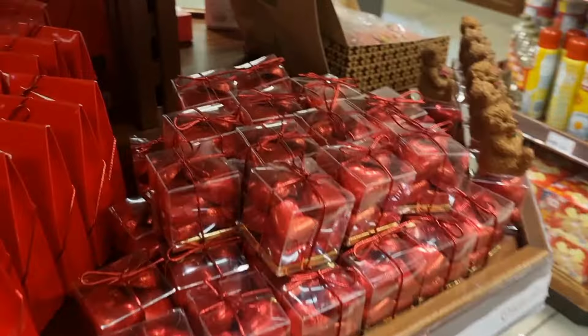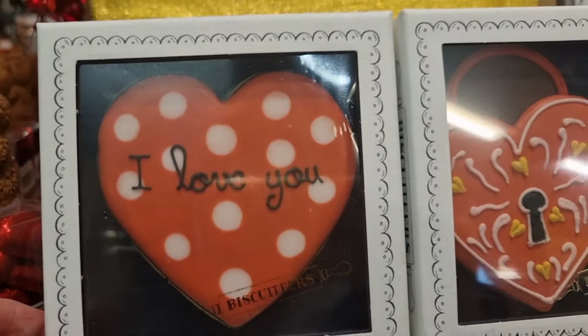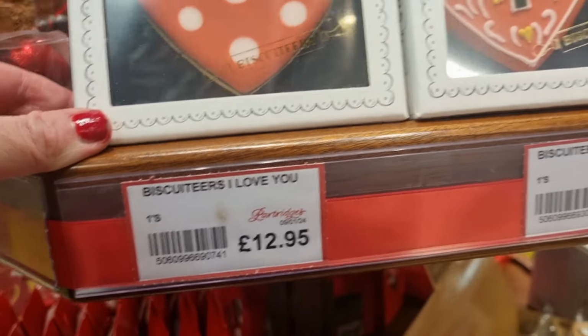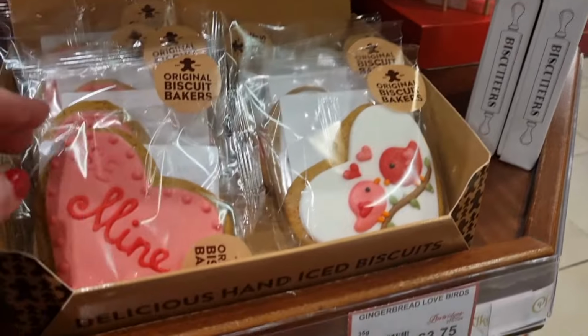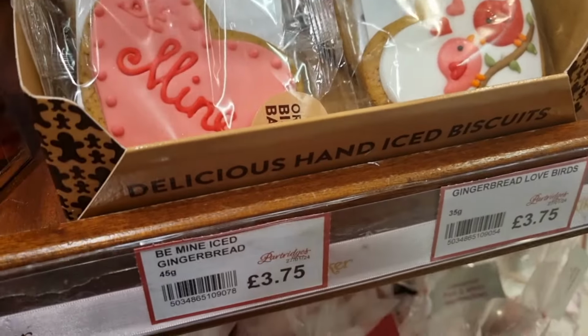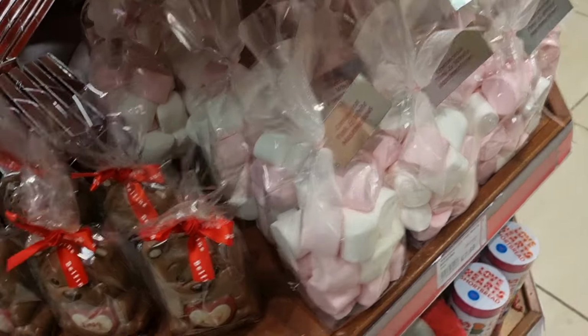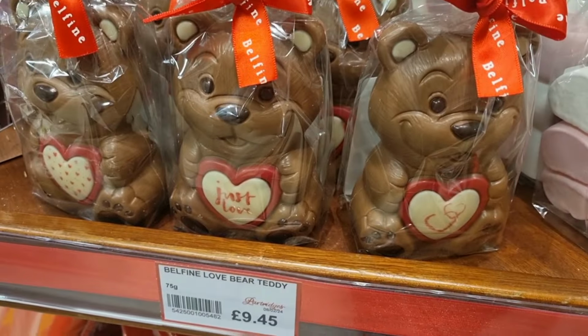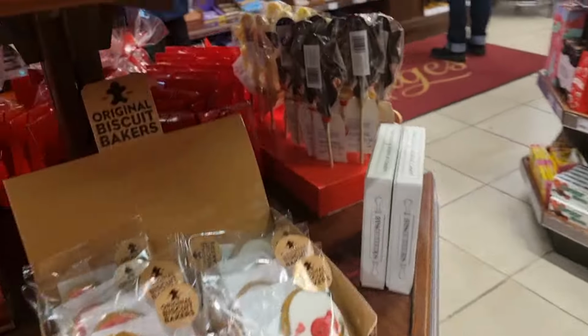Wow. I'm probably going to see a lot of Charbonnel in here. Oh my gosh, look at these. These are sweet. $12.95. They should be. I like these too. Look at these. A bit better. $3.75. Marshmallows and little bags. Look at them. They are cute. $9.45.